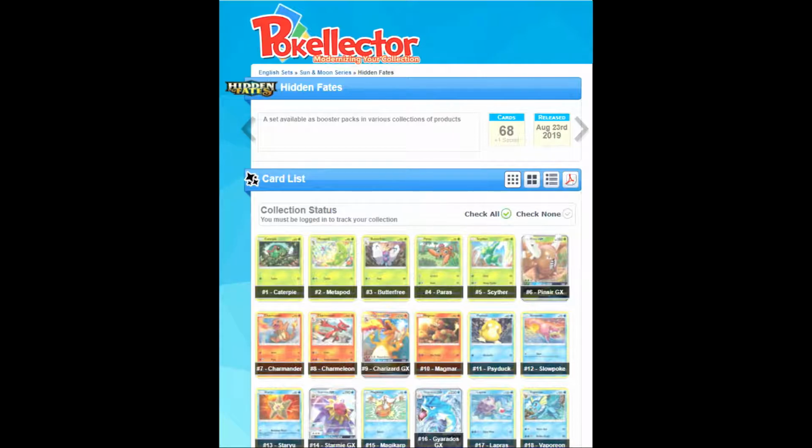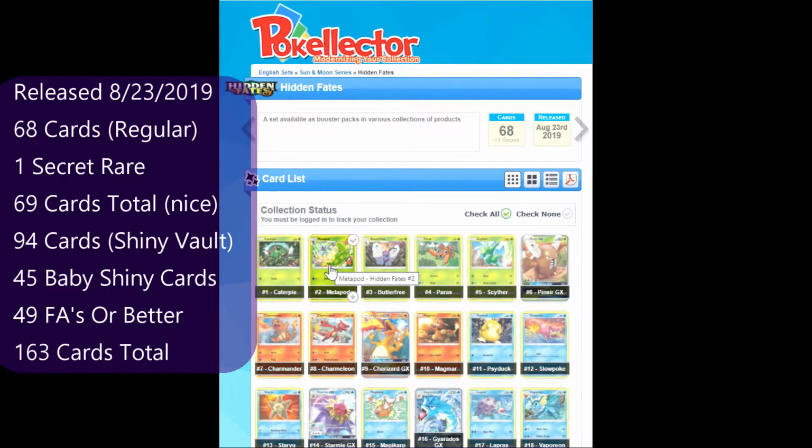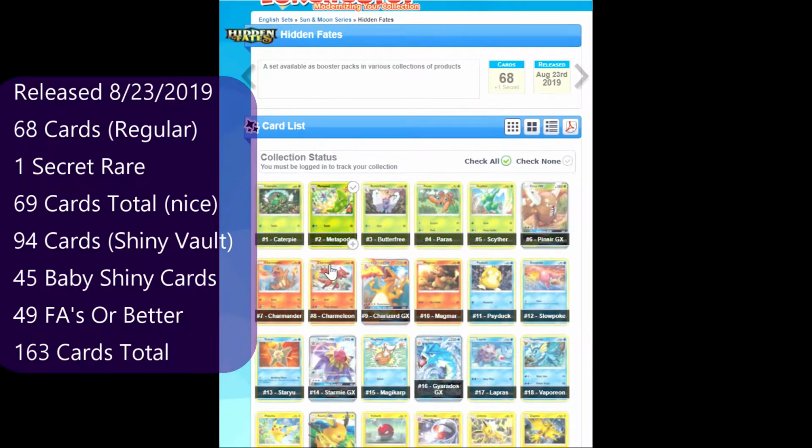First things first, let's go ahead and just break down the two sets, put them up side by side on screen for you. So as you can see on screen right now is the set list for Hidden Fates. Hidden Fates was released, for everyone's benefit, on August 23rd, 2019.